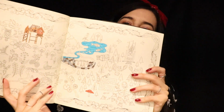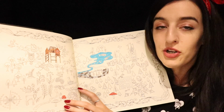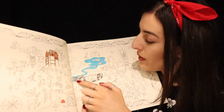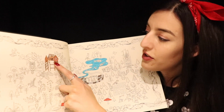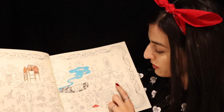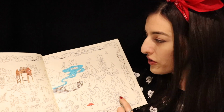Here we go. So this is kind of like a map, basically, this first page. So I've only coloured in a couple of bits, sort of just randomly. A couple of mushrooms, or toadstools, or what you call them. Bright blue river, and then some rocks, and then a tree house. And here we've got the birds, we've got some gargoyles, some padlocks, lots of leaves.